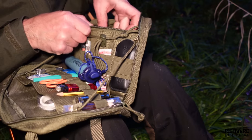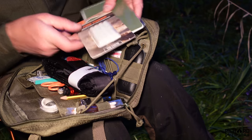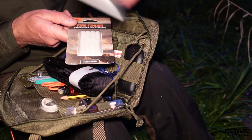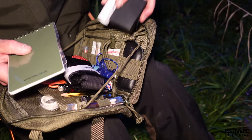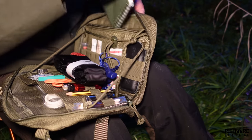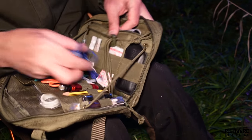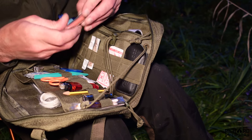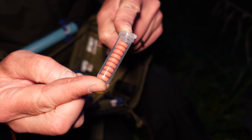That goes in there. Well, just before I put it in there, I've got some little fire tinder, the fire starting, used with my lighter. Still got my notebook. I've got my compass and my tenacious tape. And in this bit here, I've got some ibuprofen tablets, which is great for my OCD there. They stack up very nicely.